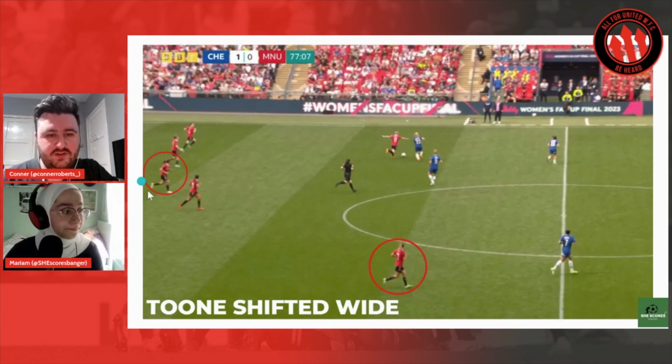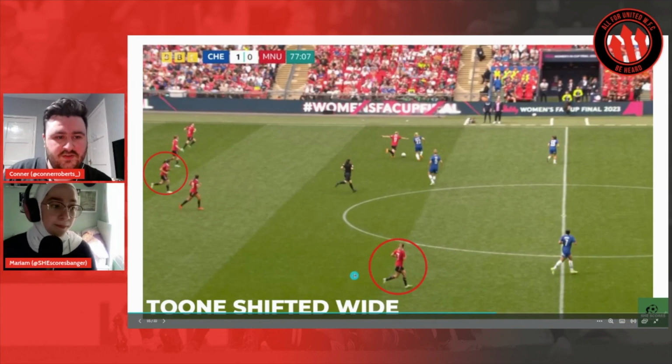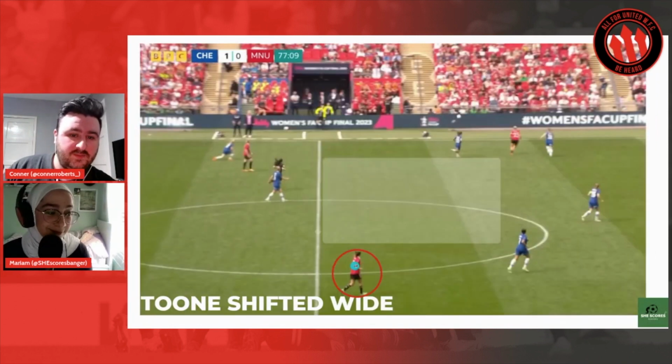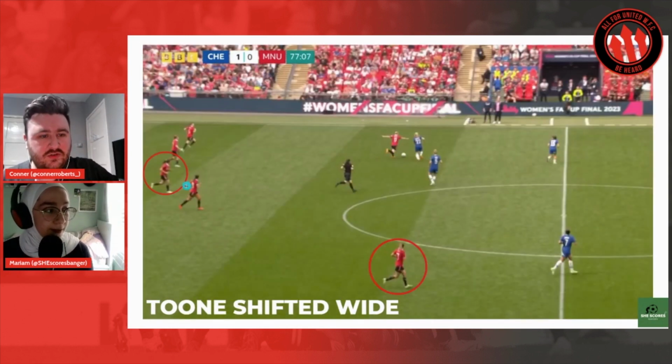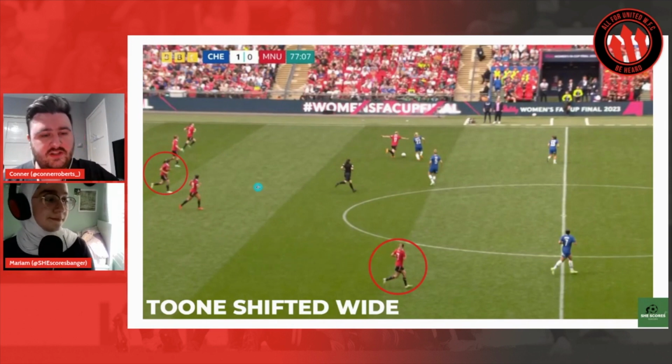So I don't know if you want to talk us through this one in terms of, what is wrong with this in terms of you've got Williams that's pretty much alongside Ladd, Zellum's ahead of her. Toone is where I would expect, again, a right winger to be, but there is absolutely nobody in that central space. So is that maybe what caused United problems, that we just couldn't keep the ball for long enough, whereas in the first half we could transition quite quickly?